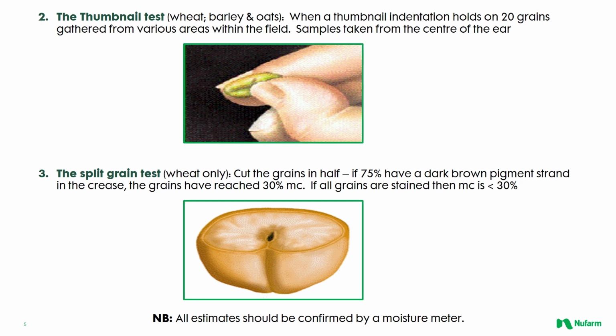Another test is the split grain test, but this is only relevant to wheat. And this is when the grains are cut in half. If 75% have a dark pigment strand in the crease, the grains have reached 30% moisture. If all the grains are stained, then the moisture content is below 30%.